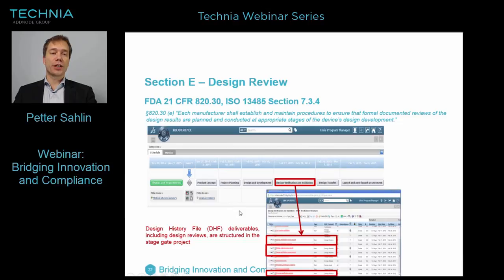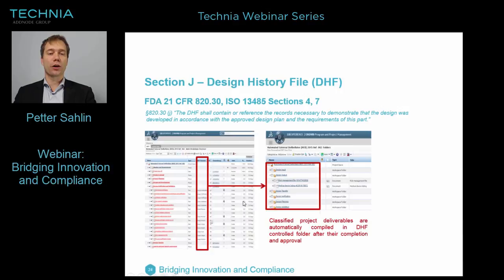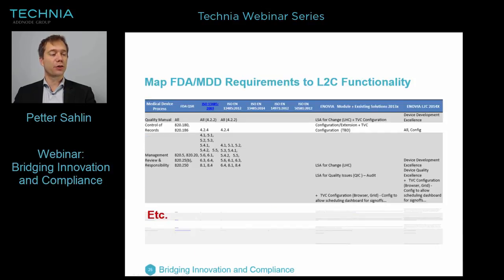So in that way it continues, and I won't go into each and every paragraph. If of interest, please contact us, and we'll provide you with a complete set of paragraphs for European legislation, for US legislation or the QSR, and the functionality in License to Cure, so you can understand how it's mapped, why it's mapped, and why we're building compliance into PLM through introducing License to Cure.